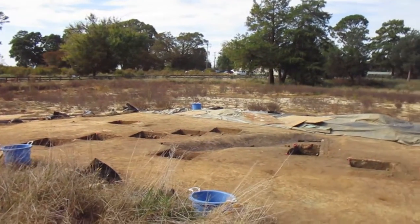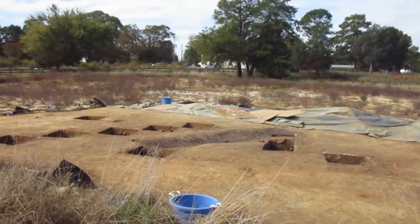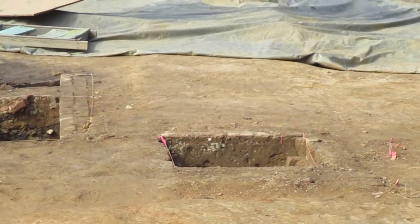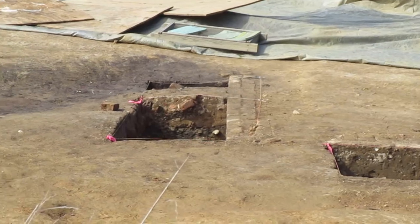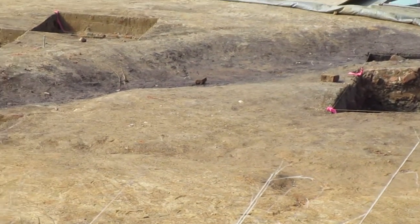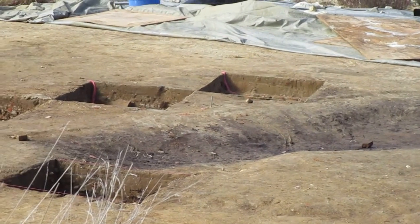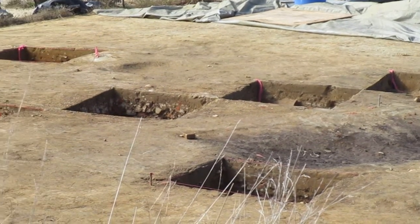So what we've come to find here is you're looking at the brick foundation from a building from 1690. The House of Burgesses passed the act creating port towns in 1680. We have documentation stating by 1691 they had a brick house and several other buildings on the property. Whether or not anything grew out more than that, we really don't know. We're still trying to track down historical records of that nature.